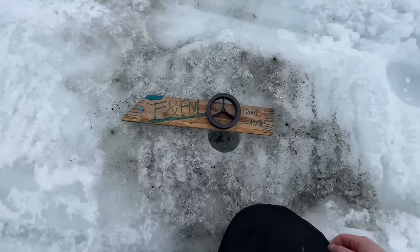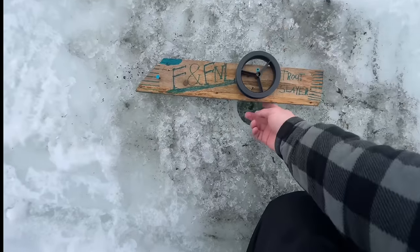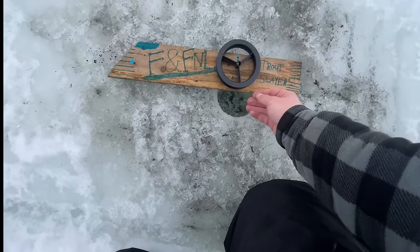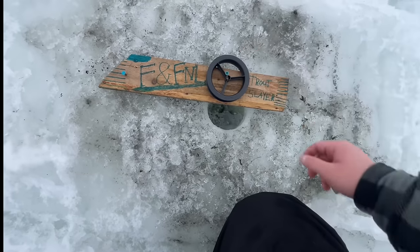Line number two, made this up last night. You just reel in a bit. You can give her a couple jigs. Just a set line is all. Let a bit of line out and you're fishing.